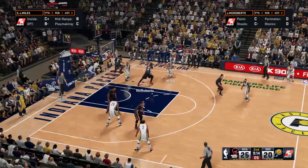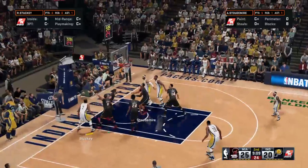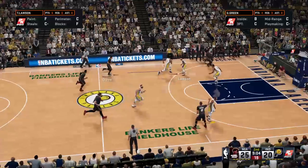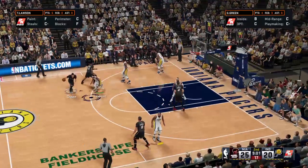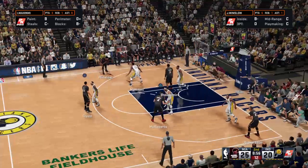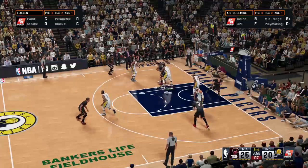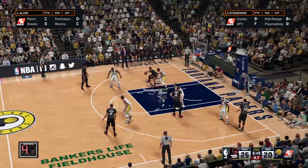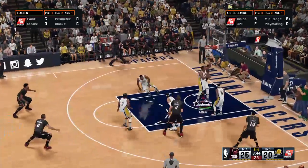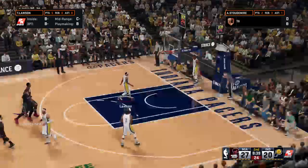They set the pick. Out to Stuckey. They find Jay on the way. Stuckey with another miss. The Heat leading by 5. Outside, Green. He feeds it to Winslow. Dishes it to Stoudemire. Goes back up. And he drops in the layup off the glass. And the Heat lead by 7.